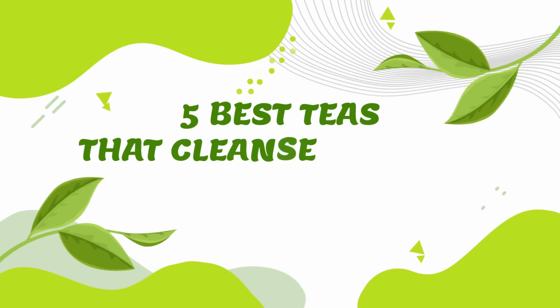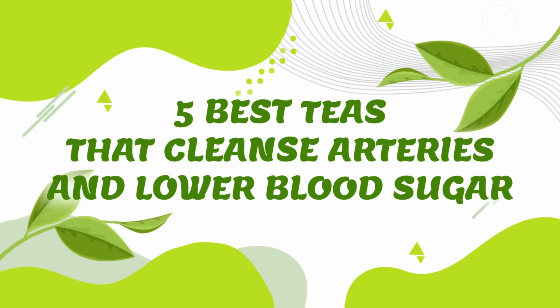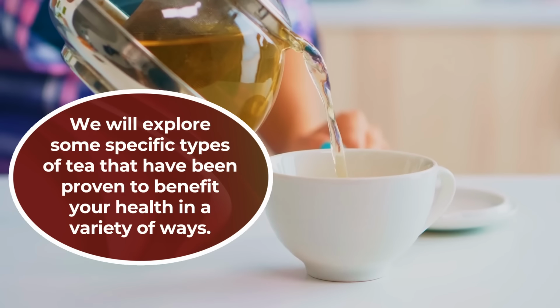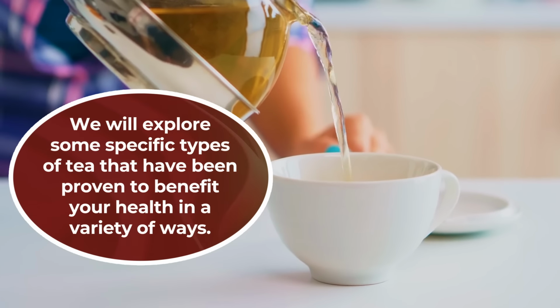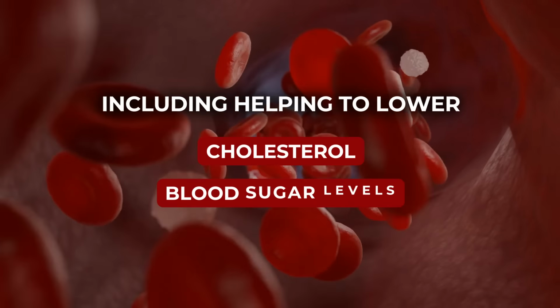Welcome to the 5 best teas that cleanse arteries and lower blood sugar. We will explore some specific types of tea that have been proven to benefit your health in a variety of ways, including helping to lower cholesterol and blood sugar levels.